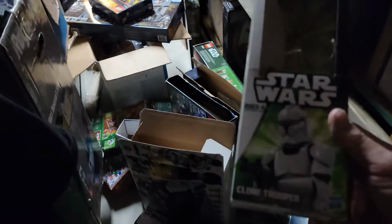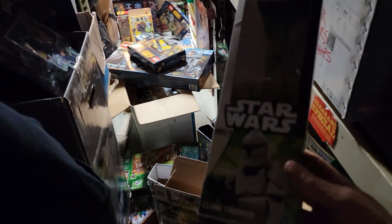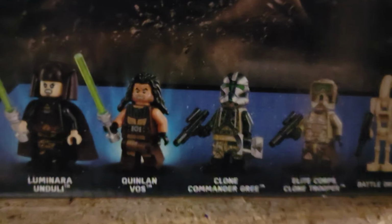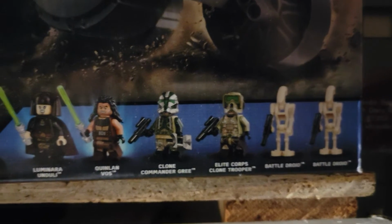So, I painted these. These are the ones that I painted. I did a bunch of custom ones. All right, this set's been built. Oh, hold on. I got one hand here. Clone turbo tank. I like these. Man, we'd have a lot of cool figures if we could find them all.